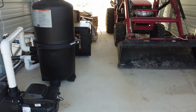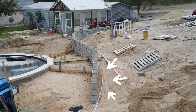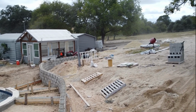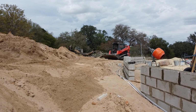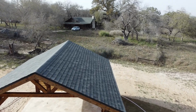So this is your one chance to run conduit and water lines to places you don't even know you'll use yet. Like an outdoor kitchen, fire pit, future spa, maybe a future water feature. Stub it out now while the trenches are open. For me, I ran an extra water line out to the pagoda for both irrigation and a future kitchen. Who knows? I may even put in an outdoor shower.